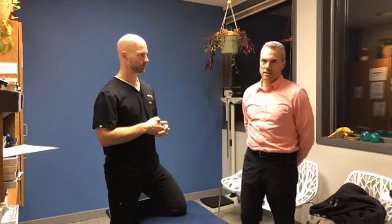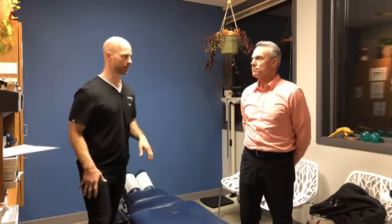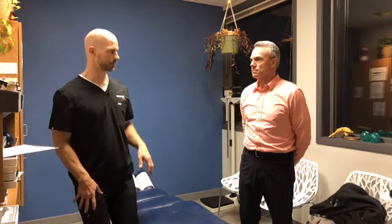I would say probably a movement, and that would be probably walking downstairs. Okay, so it's the descending part. So when you're on that right leg and you lower down, that's where you feel the most agitation. Is that right? Yep. Okay. And is it sharp? Is it dull, achy? Does it feel like it's grinding? What does it feel like?